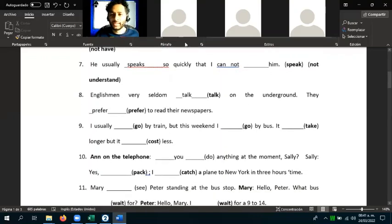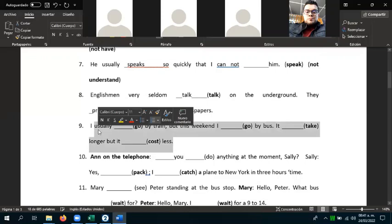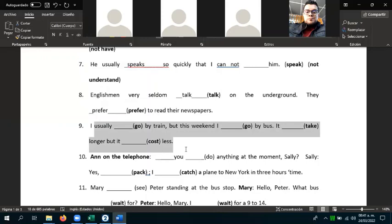Finally, Itzel again. So, I usually, do you understand all the words in this sentence, Itzel? Okay, right there. I think yes. All right, so how would you read it?